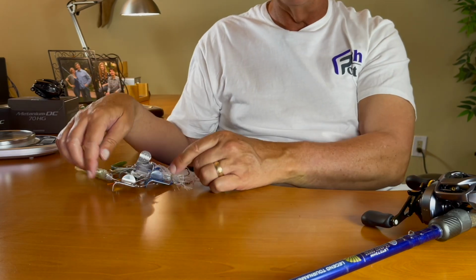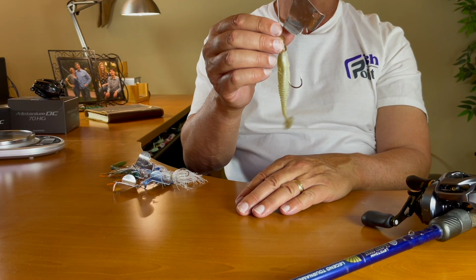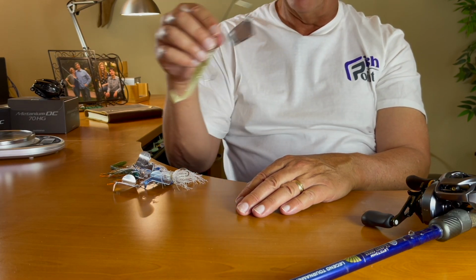I know guys like to throw dual bladed, twin blades. I just haven't done it much. I'll just go up to something like this if I want to get in the wind. That's my solution to the problem. Anyway, that's sort of a selection of the different buzzbaits and colors.